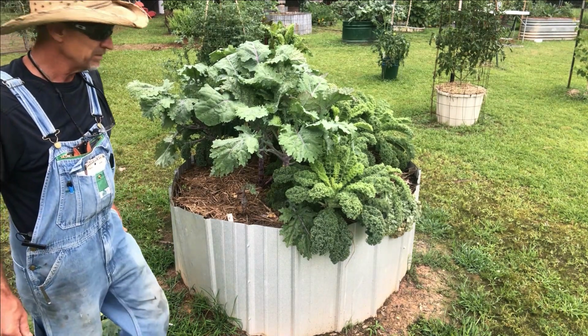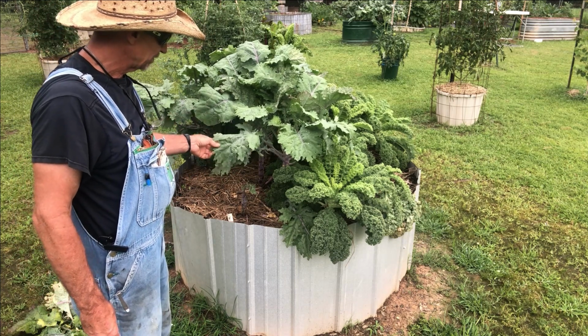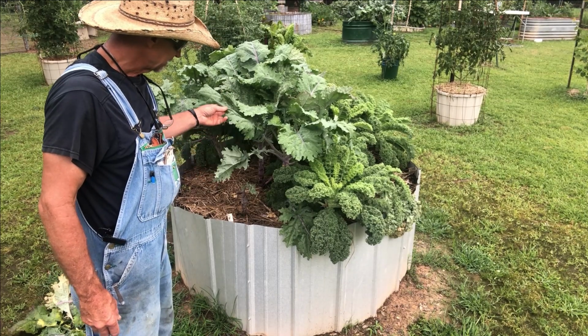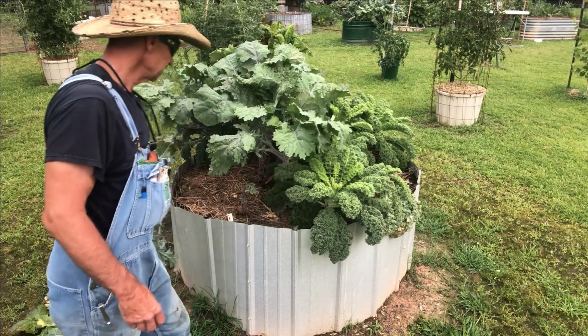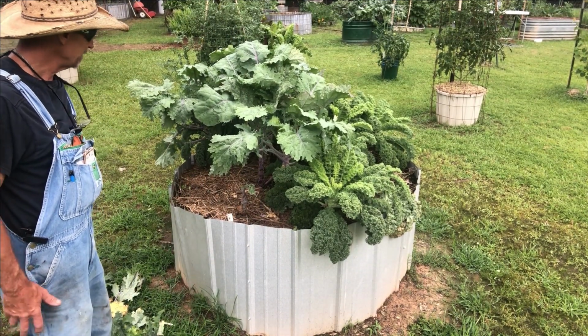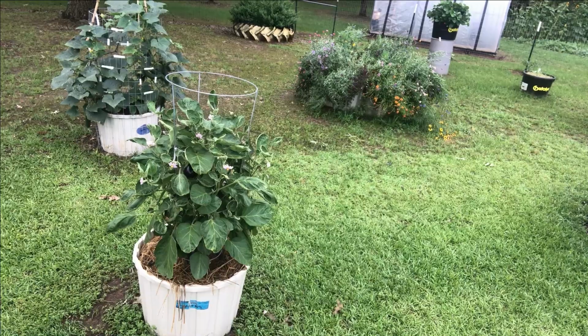So I'm just experimenting. I know red Russian kale is more heat tolerant, so to speak, than other kales. So we're gonna see if they make new leaves and come back, make new growth or what. But I'm gonna prune all that up good.